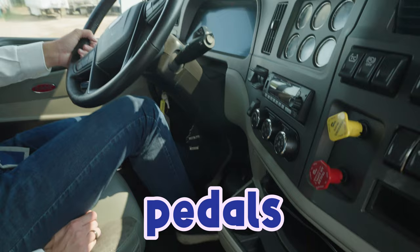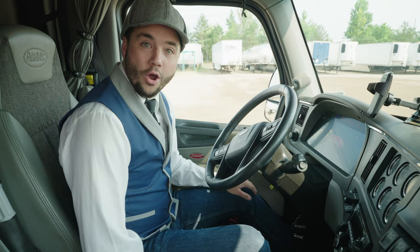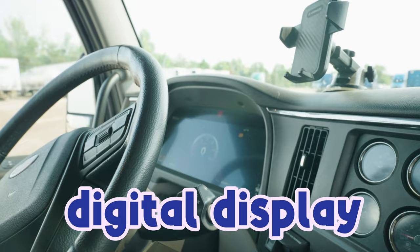Hey, do you think we can start the semi-truck? You ready for this? Oh, you can feel the whole thing rumble. That's so cool. Look at this. We've got a digital display. So fancy. That's gonna show some information for the driver.